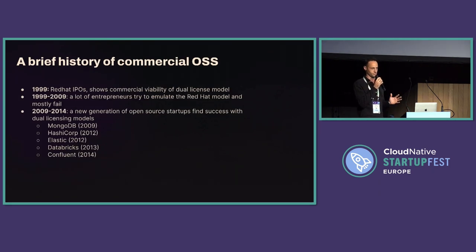Now to talk about commercial open source specifically, so businesses built around open source, that really started in 1999 when Red Hat IPO'd. That was the first sign that there's an industry behind open source. We can build businesses with open source at the core. And Red Hat showed that can be done with a dual licensing model, which is basically saying we have one version of the product that is open source license. You can take it, do whatever you want with it. It is free and open source software. And then we have a second product that has a commercial license. You can pay us as the company behind it to install it on your own hardware and run that for your business. And you're going to get additional features, security, a variety of things that can be added into that second part of the product.